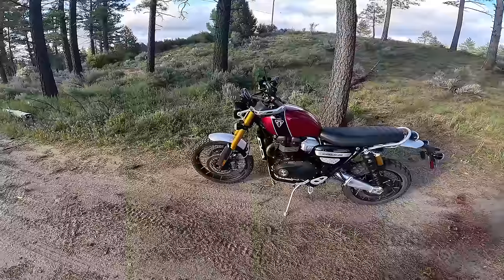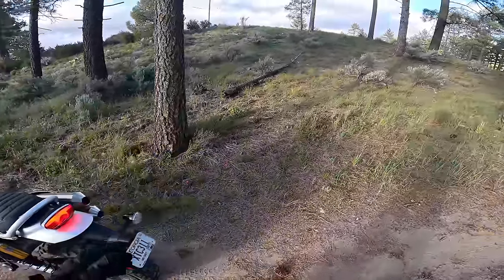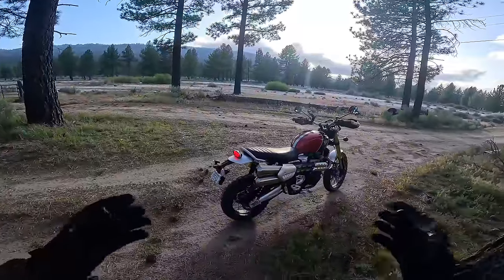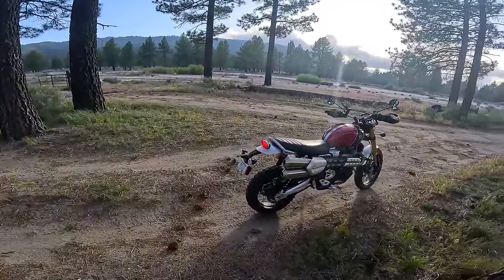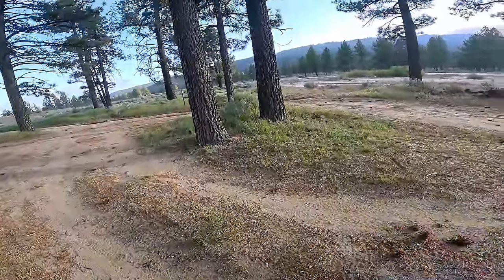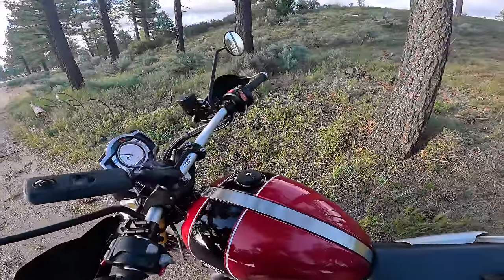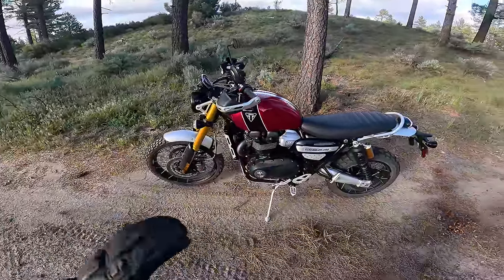So that about wraps up the off-road portion of the Scrambler 1200, I think. I do enjoy riding it off-road. It has a different and unique feel than anything else because it doesn't feel like a dirt bike, but it also doesn't quite feel like an adventure bike. So it's kind of just its own thing. It's very capable, but it's also heavy, tall, top heavy, demands a lot of respect, and is not for beginner riders or for somebody learning off-road for sure.